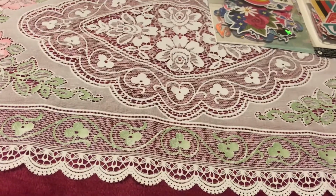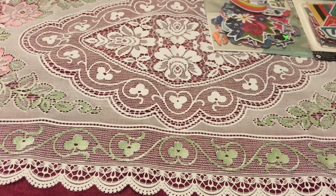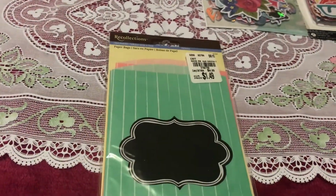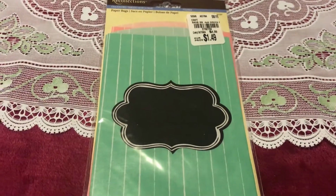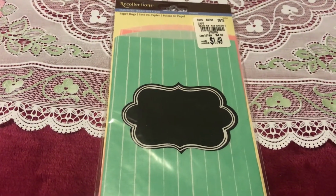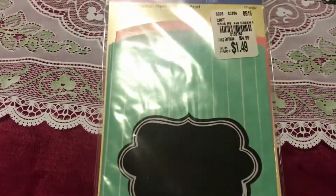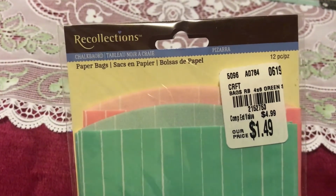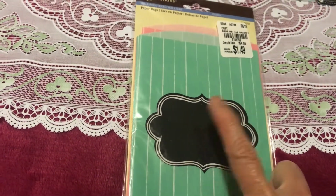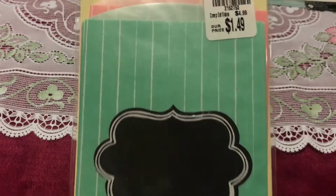Another thing is, I have to get this one because I'm collecting this type of thing. Again, it's paper bags. I really love to collect any designs of paper bags. I usually buy different designs from Daiso because they have so many cute and different designs. But when I saw this one, I had to get it because it's very unique and pretty. It's a chalkboard kind of paper bag. Not exactly chalkboard, but there's a chalkboard panel in the center of the design, so you can write something in there, which is a very unique design.